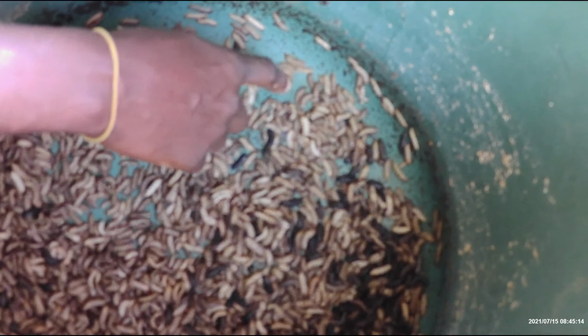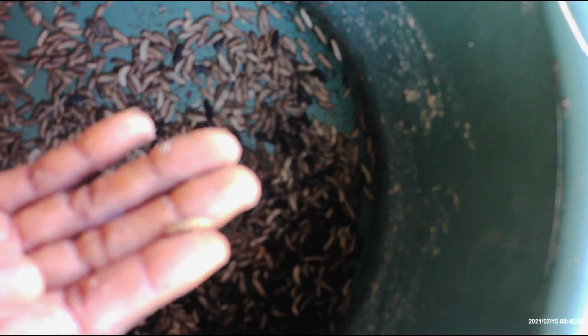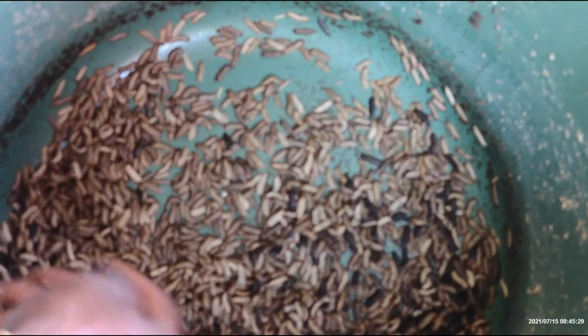They will die as you prepare the big ones, these ones, to the pupa stage, or even these ones are getting into the pre-pupa stage. So these ones, we can take them out from the feed. But looking at these and that, we cannot. So what we do is re-sorting.